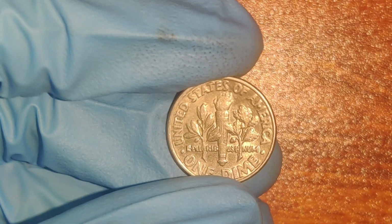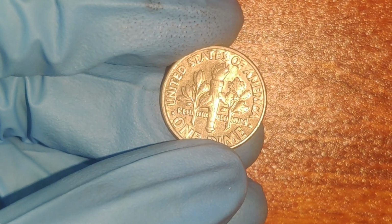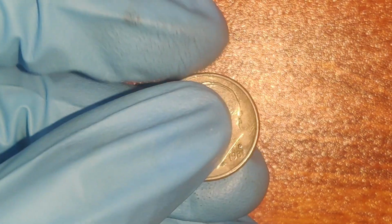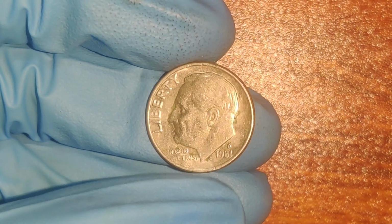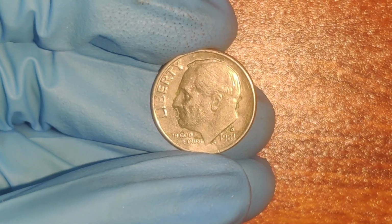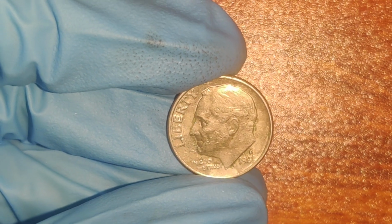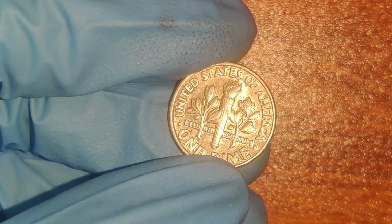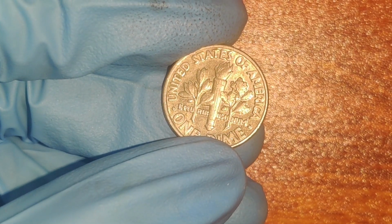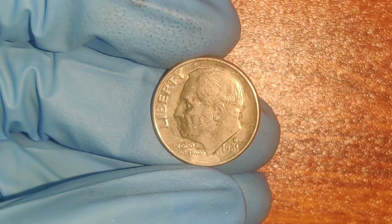What's that? Simply put, a double die error happens when the die that strikes the coin is misaligned during the minting process. This causes the design to be stamped twice, resulting in a blurry, overlaid image on the front of the coin. It's subtle, but when you know what to look for, it's impossible to miss. Look closely here, on the word Liberty and the date 1981. You can see a distinct double image. The letters and numbers appear to have been struck twice, creating a shadow effect that makes the design look blurry or even tripled in some cases. This error is incredibly rare, and it's what makes the 1981 D dime so valuable.